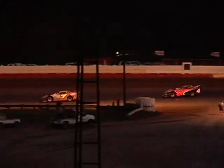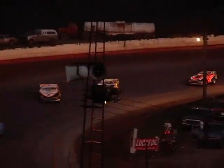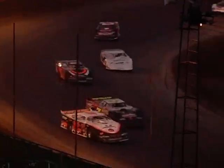New leader is Matt Miller. He was alongside Faree a few laps earlier, then settled back into second, but was able to get by in traffic. And now Jackie Boggs is right behind Faree for second, completing lap 36.